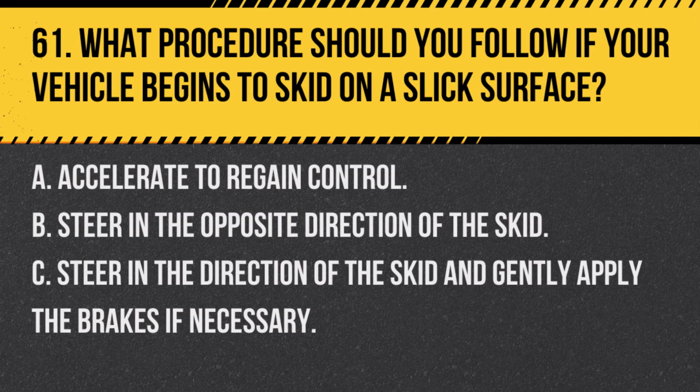Question 61. What procedure should you follow if your vehicle begins to skid on a slick surface? A. Accelerate to regain control. B. Steer in the opposite direction of the skid. C. Steer in the direction of the skid and gently apply the brakes if necessary.